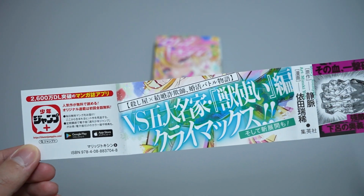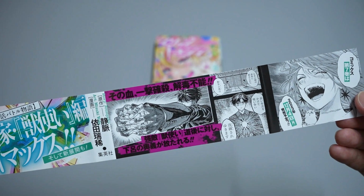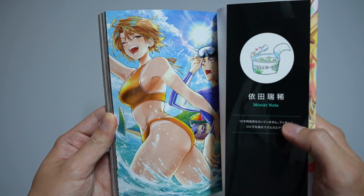I have been waiting for this volume for a while and I'm looking forward to seeing more actions from the main character, as you can see from these really cool manga panels here. The color pages in this volume look amazing, with the 2 girls he saved before in the previous volumes.